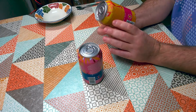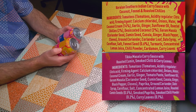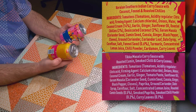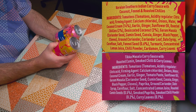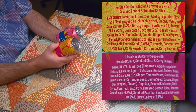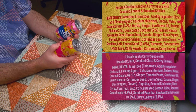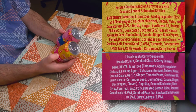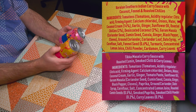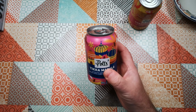I'm going to use this sauce. Let's just have a look at the ingredients for the Keralan curry sauce, even though I'm not opening it. Not exactly the same. Obviously, there is a lot of commonality and overlap between various varieties of curry. The ingredients on this one are tomatoes, onions, water, coconut cream, garlic, ginger, sunflower oil, roasted chilies, desiccated coconut, garam masala, ground coriander, coriander leaf, date syrup, corn flour, salt, fennel seed, turmeric, concentrated lemon juice, chili powder, cardamom, curry leaves. At first glance, they sounded quite similar, and there are a lot of common ingredients, but this one's got coconut and fennel and roasted chilies and coriander leaf, whereas this one's got some other things that one hasn't got. Anyway, I think we've done enough waffling.